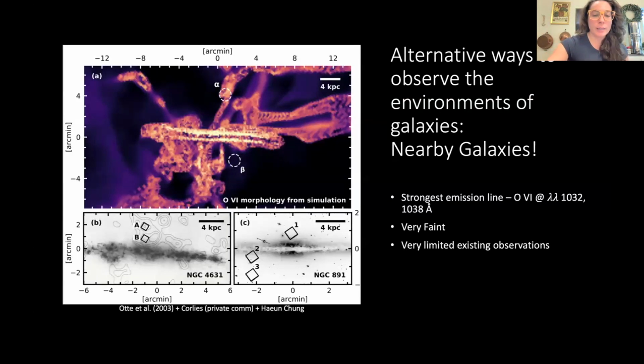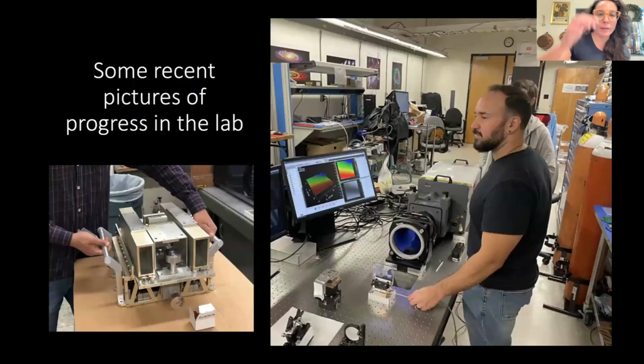And the idea is we'll be able to map this whole region and see if it actually looks like what we think it should look like, which is the simulation, or if somehow it looks different or not at all what we think it will be.